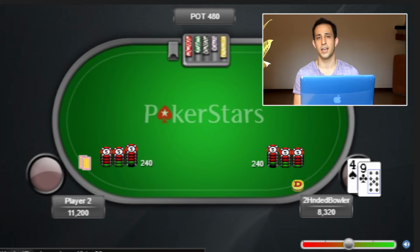I would probably fold this hand, and then some of the time, if my opponent was 3-betting way too often, I might 4-bet. I probably wouldn't 4-bet with this hand, but just in general, that's another adjustment you can make if your opponent is 3-betting too often. Mix that in, see how he reacts, and then go from there.